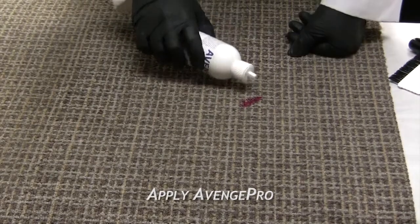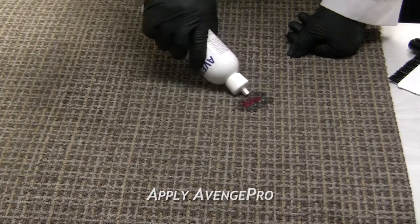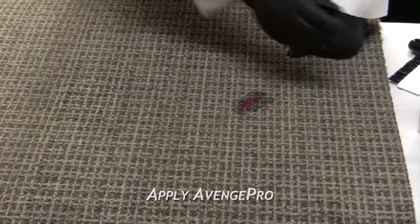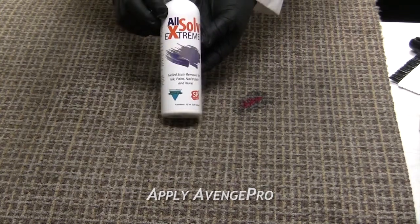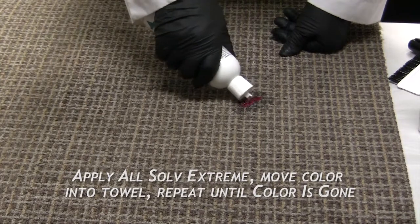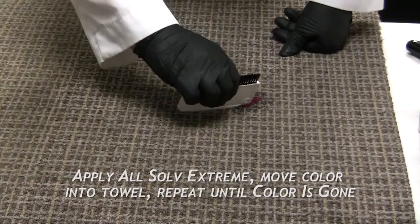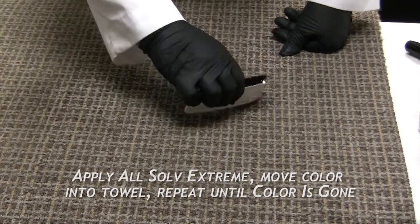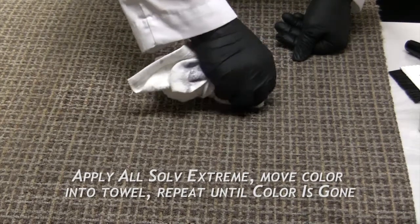Now for fingernail polish. Apply Avenge Pro around the contaminated area to guard against aggressive wicking of All-Solve Extreme and dissolved pigment from moving into the backing and surrounding fibers. Tests reveal that virtually all oil, resin, and pigmented stains can be removed by putting the Avenge Pro on first and then the All-Solve Extreme. Avenge Pro will not set stains.